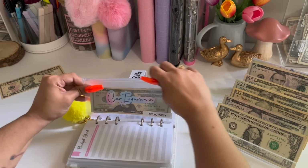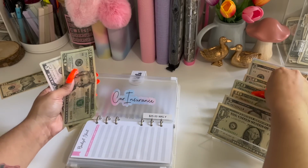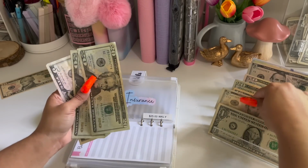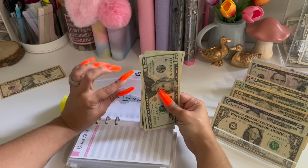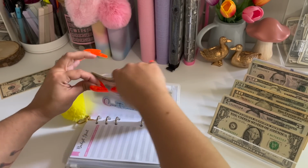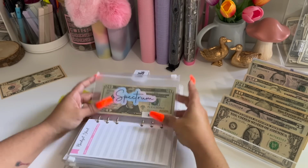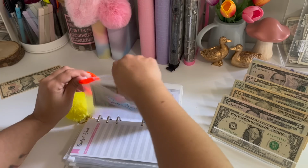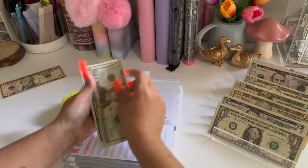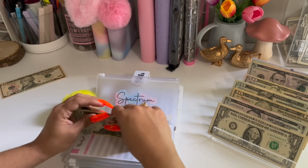Okay, so moving on to car insurance. Car insurance is going to be receiving $25. So now we have $50 in car insurance as well. Spectrum is going to be receiving $25. So now it also has $50.